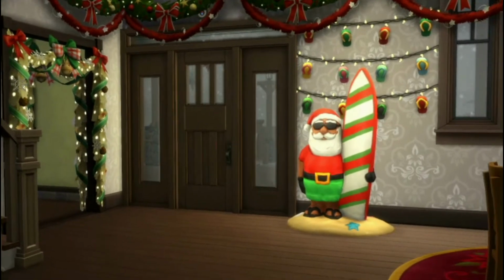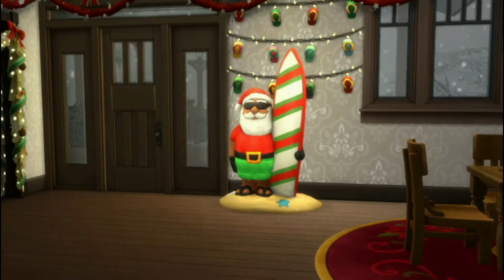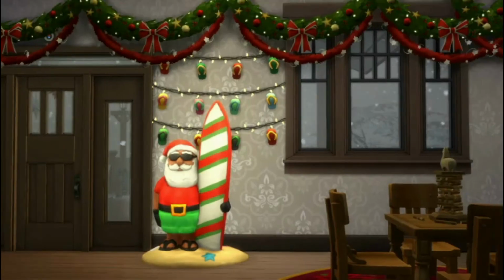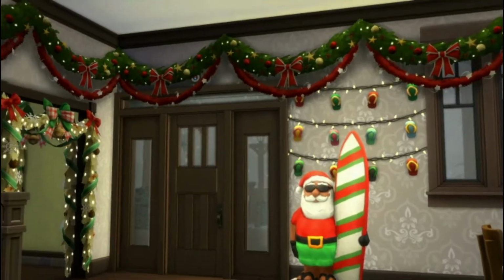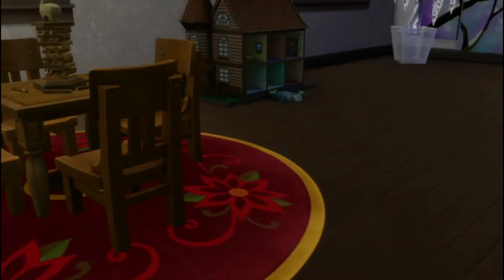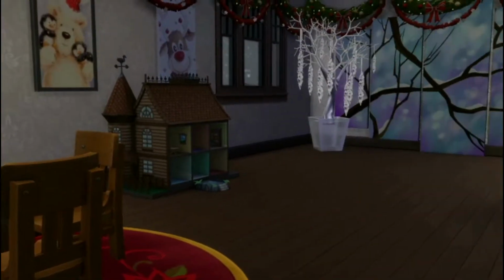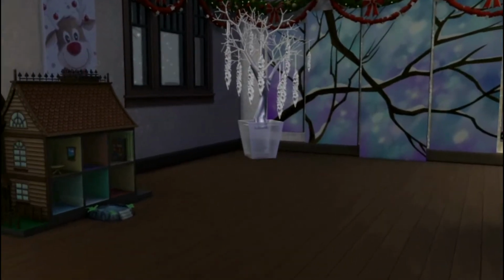Here's the doorway. I did not know about this surfing Santa. Apparently it's been in the game for a while, so I had to add it. And then the flip-flop lights were just perfect. I have garland everywhere. It literally threw up Christmas in this house. This is actually a tree skirt that I use as a rug, and I've done it in a few other builds. So I really love it.